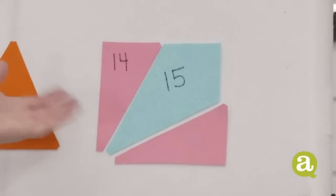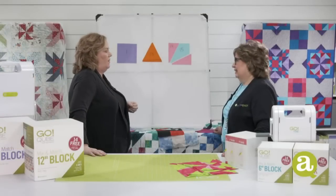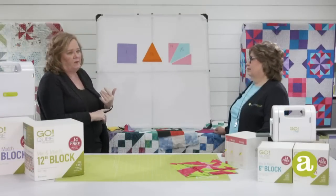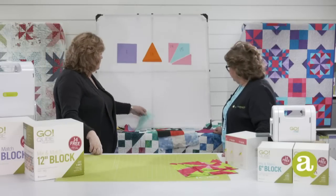Okay? So that is the kite shape. A great way to bust up your stash. You know, we talk about this all the time. That the AccuQuilt system is a great way to bust up your stash, use up your scraps. That's a great way to do it. Okay, shape 16.